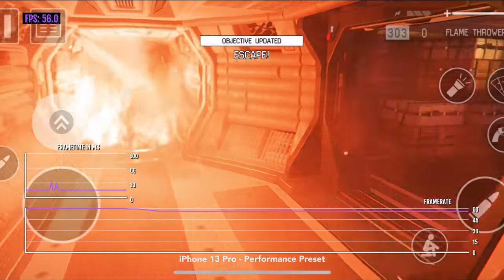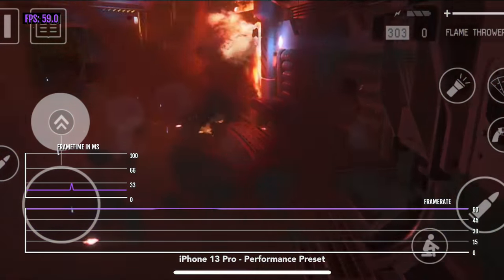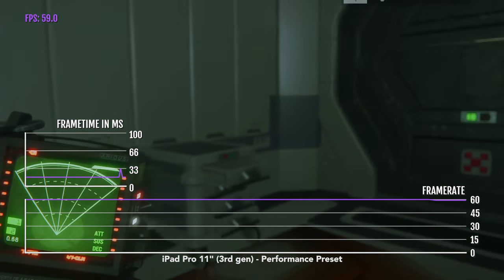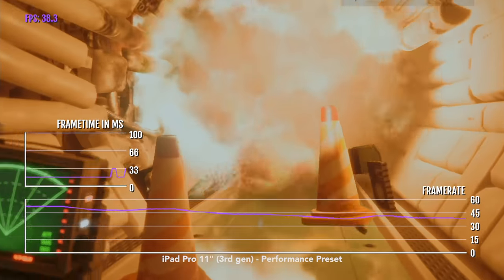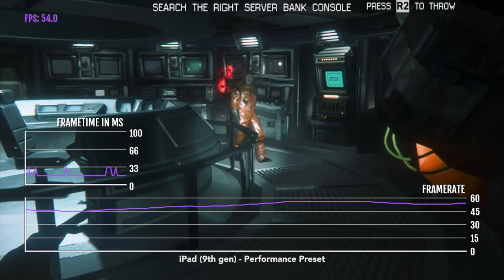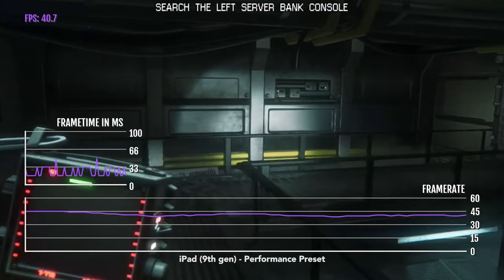Now, over to performance preset. Performance preset lowers the resolution in some graphical settings to improve the frame rate with an FPS cap of 60. Just make sure you have above 60% battery, otherwise you may see big FPS drops during demanding scenes. Playing at 60 FPS for any mobile game is always going to chew through your battery, so just be careful is what I'm getting at. If you're not close to a charger, it might not be worth it.